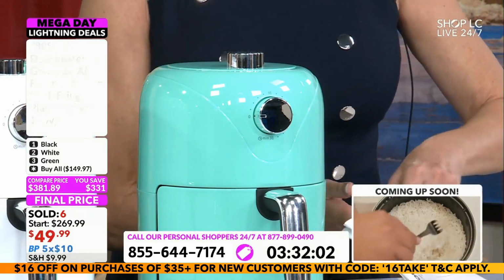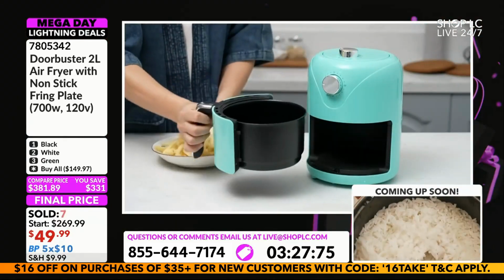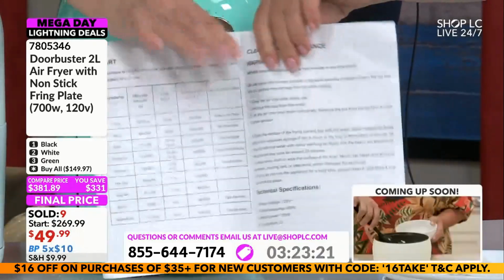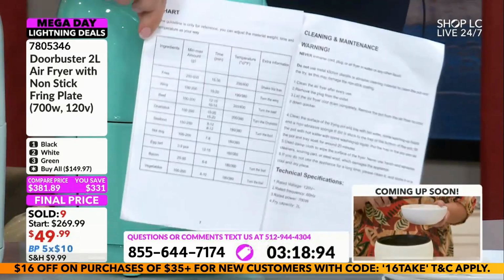Also, let me just say this, and I'm telling you guys, you're not going to get an air fryer of this quality for that kind of price tag. Let me show you. You do get this great instruction manual. Do not throw this away because on the inside, it's going to give you exactly the time you need for all of your additional things.